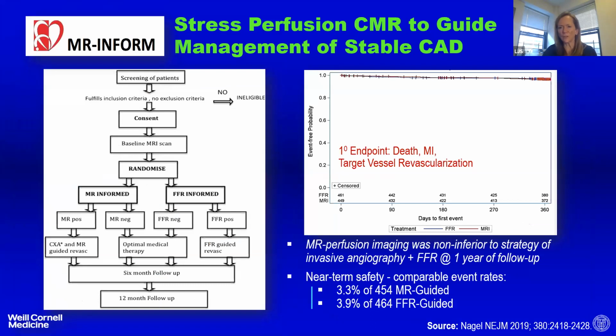I would have to, by virtue of just being open and honest, also talk about MR-INFORM, which was a smaller trial of about 900 patients. They are patients with typical exertional angina, had 2 or more risk factors or a positive exercise ECG. The patients were randomized to receive stress myocardial perfusion imaging with MR versus an FFR-guided care. So the FFR side is basically FAME, if you will, the FAME trials. The MR is using stress perfusion imaging to select patients to go to angiography as well as to intervene on care. The patients that went to angiography from MR had a lot of ischemia, about 18% ischemic myocardium. So it's a lot of ischemia in relation to anything we've seen. So again, a higher risk population.